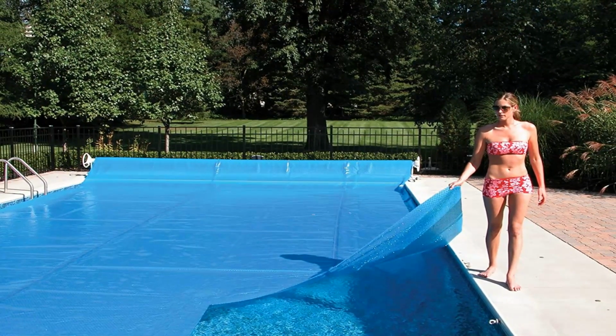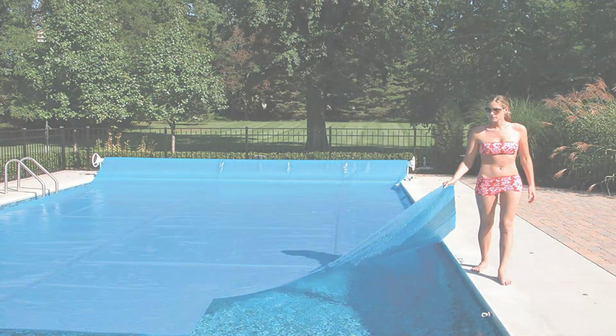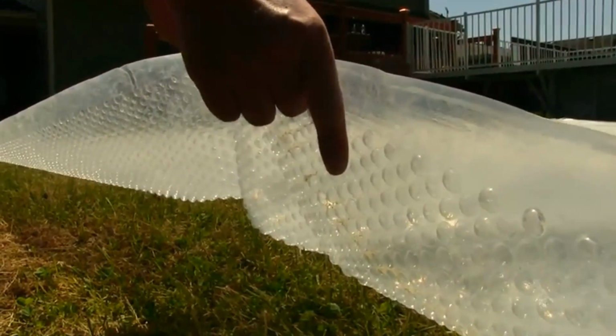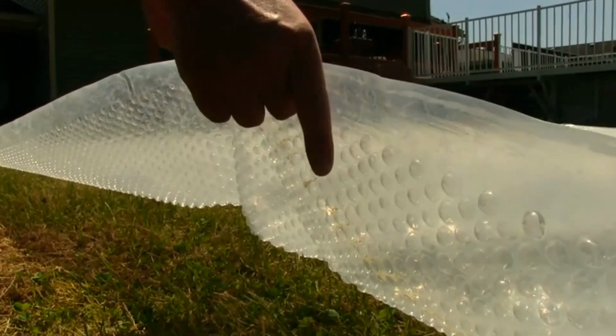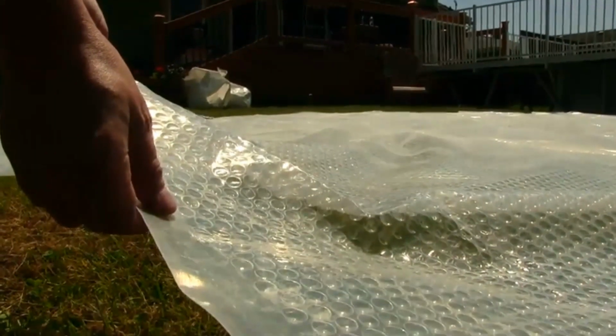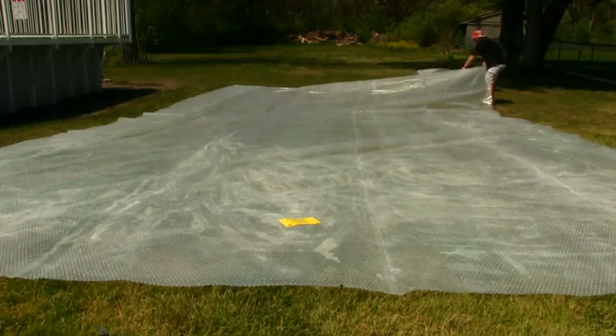This solar pool cover is manufactured from high-quality, rip-resistant plastic, so it may be cut to size. This solar pool cover is quite straightforward to install. This solar cover is likely among the best available at this price. This sun cover is covered by a 3-year limited guarantee.